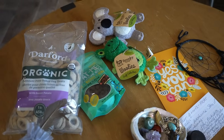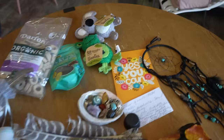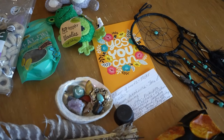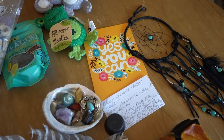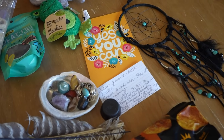Kim, I love you so much. Thank you for being so thoughtful, guys. And she also, I'm not gonna put the card in there because it's for me only, but she put money in there, which I never asked for. Oh my God. So that I can buy a burger and fries tonight. She was like, I wanna pay for your dinner.